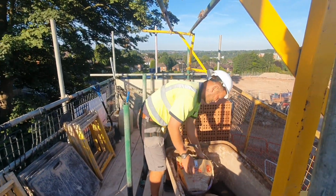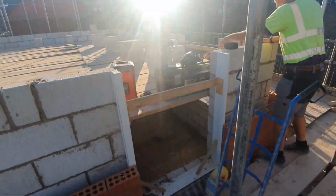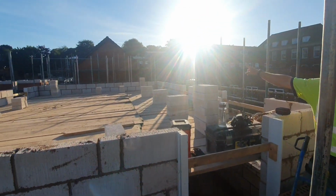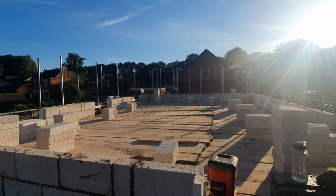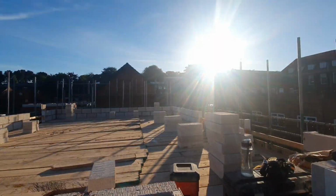We've got his ties, weep holes, because we have got to put them there on the inside. We've got windows on this gable. See that gable up there? This is the same house type as that, but we've got windows, so there's arches to go in over these and lintels.